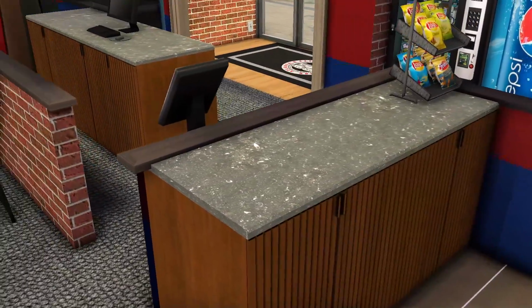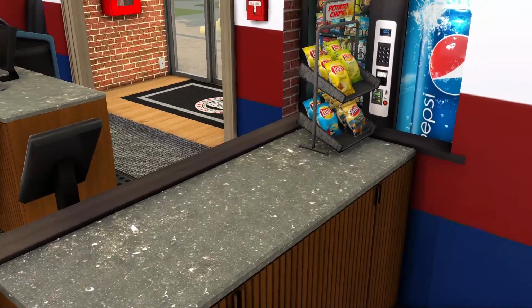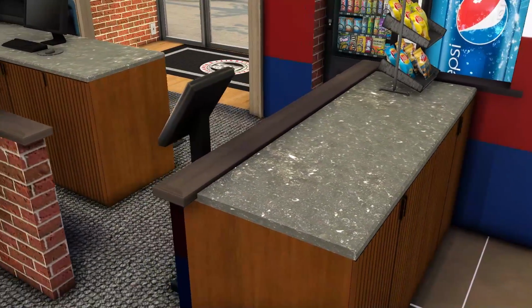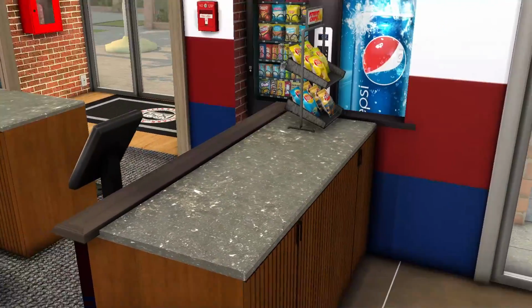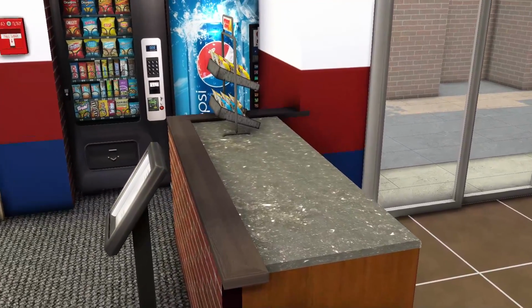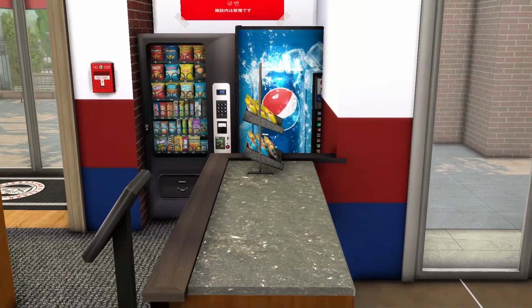I also had some stuff on the counter over here. I'm not sure what happened to them. I had some deco to-go boxes and a little dispenser for ketchup and mustard and stuff. But I guess that CC got deleted. So I don't know if y'all will see them if you download the final version, but they're not here right now. I'll try to see if I can find them before I actually upload this build.